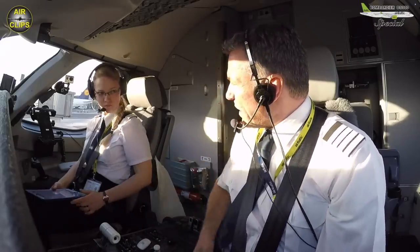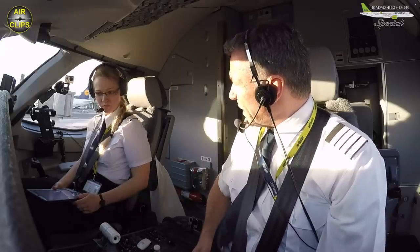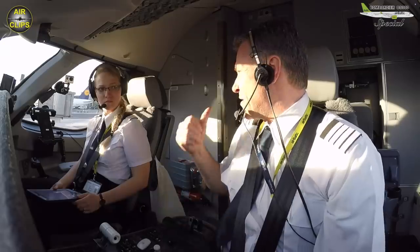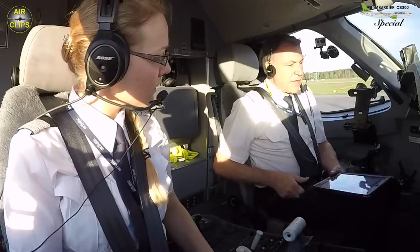You'll please inform the tower that we're stopping. And then we'll verify the situation, make a common decision on what to do, and execute accordingly, and of course communicate to the cabin and the tower again. Yeah. Case of an engine failure.